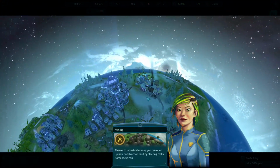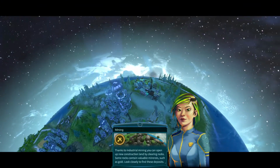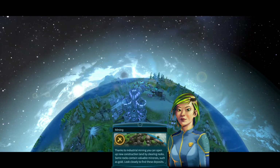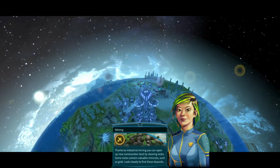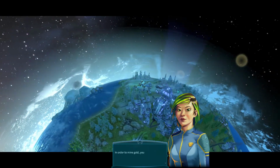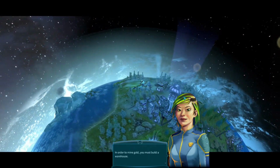Thanks to industrial mining, you can open up new construction land by clearing rocks. Some rocks contain valuable minerals such as gold. Look closely to find these deposits. Your next objective is to mine 200 gold for the company. In order to mine gold, you must build a warehouse.